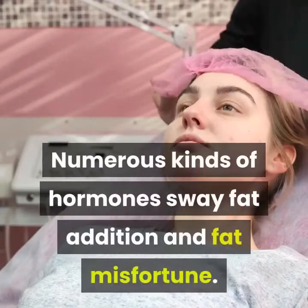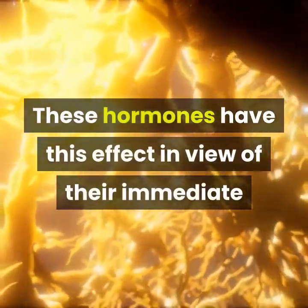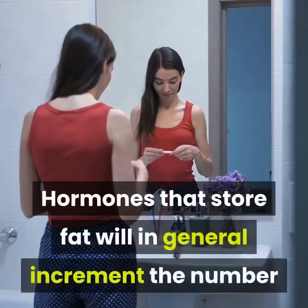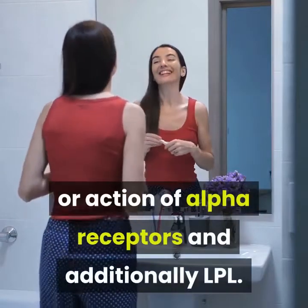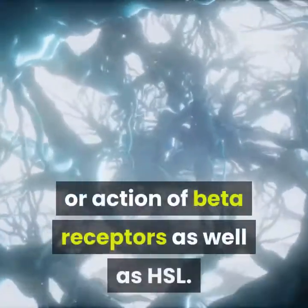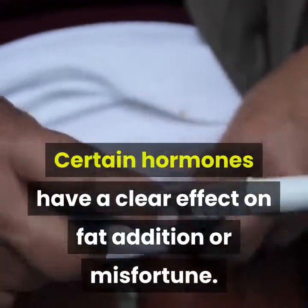Many types of hormones impact fat gain and fat loss. These hormones make this difference because of their direct or indirect effects on the enzymes and receptors we just mentioned. Hormones that store fat tend to increase the number or activity of alpha receptors and/or LPL. Hormones that stimulate fat release increase the number or activity of beta receptors and/or HSL. Certain hormones have a clear effect on fat gain or loss.